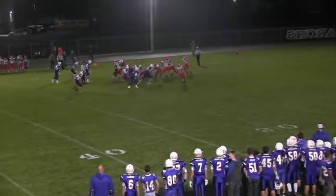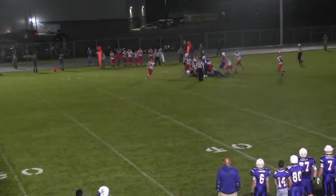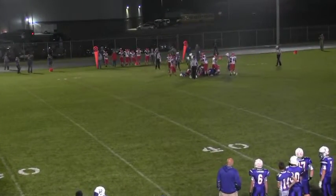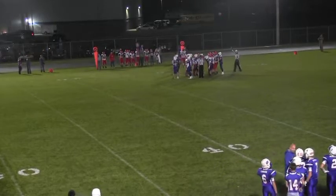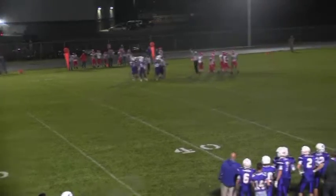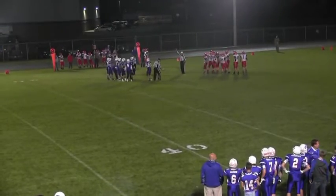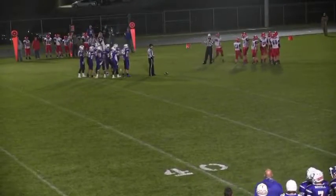Riley Binger in motion. Hand off to Hofer, takes it over the right side of the line, out to almost the 30-yard line. Picks up five, second and five. Play by number 44, Tyler Hofer, tackled by Carter Lane, number 42 of the Monarchs.